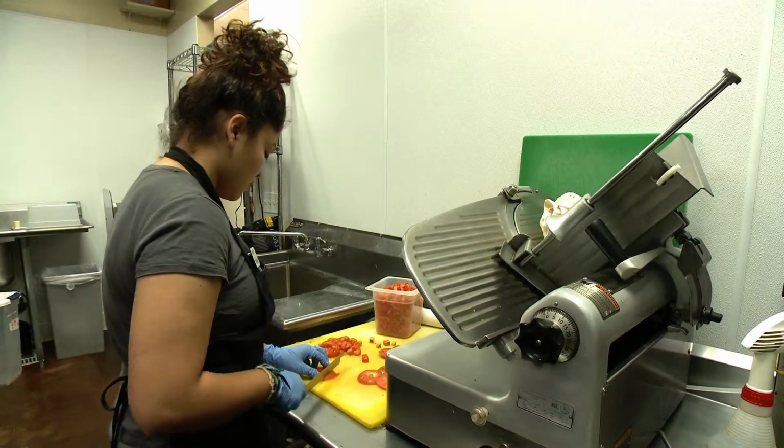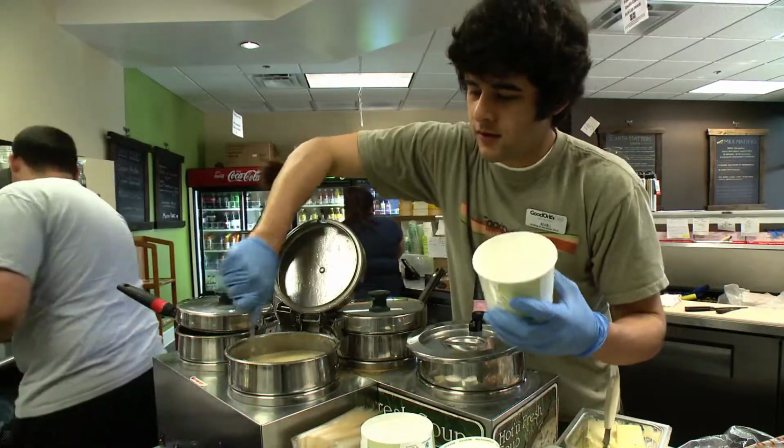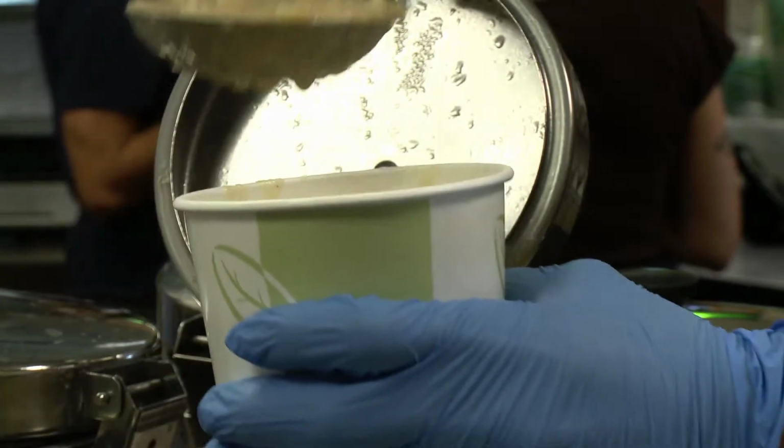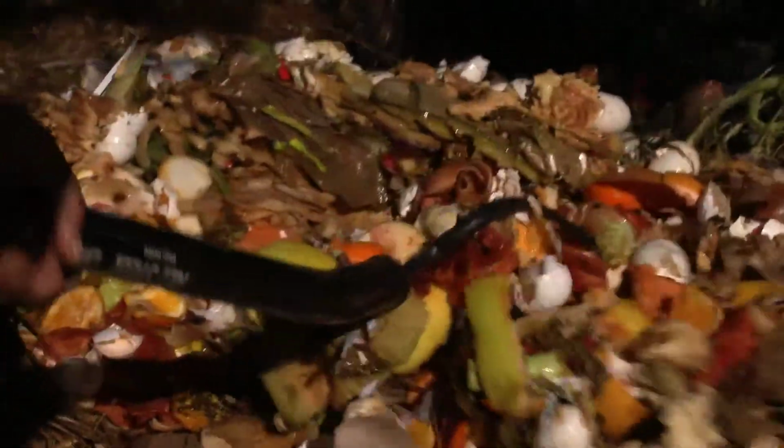When it comes to food, try to limit the number of products you use. If you select core ingredients that can be used in multiple dishes, you'll reduce the number of overall ingredients. And if anything ever spoils, think about using it for compost material.